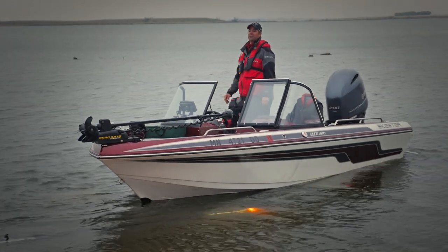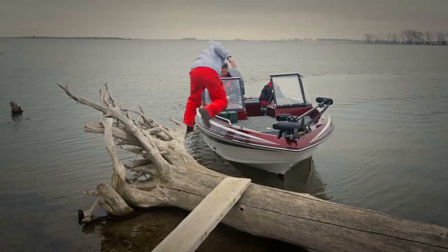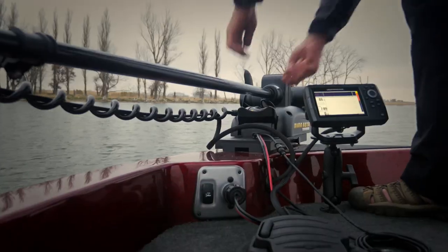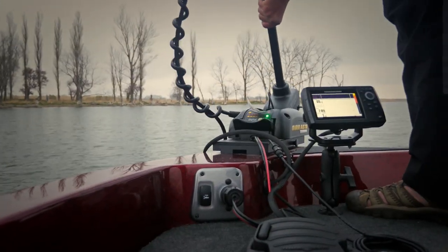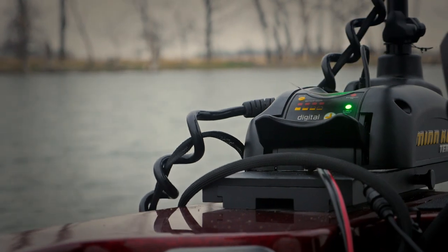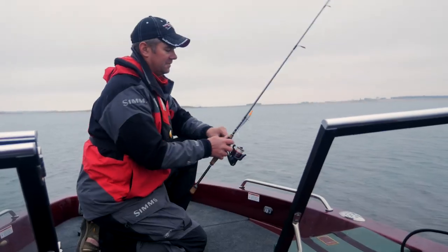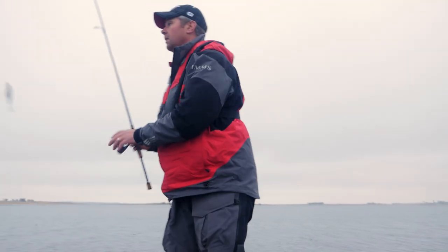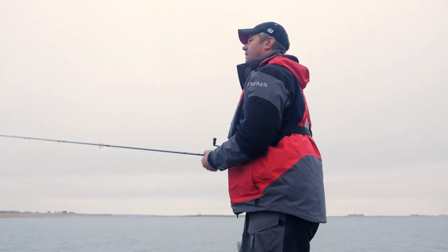Muffler didn't even touch. Nice. Nobody got wet. All right. Yes. That should work.